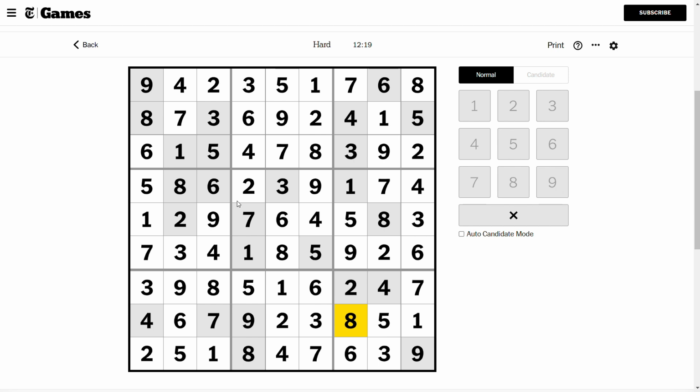So for the mini X-Wing, there was the mini X-Wing formed by the placement of 9 in block 4 and 6, which eliminated 9s from the open cells in block 5, which are in row 5. So whether 9 goes like this or the other way, these cells could not contain 9. So I can force 9 into this cell in block 5. Or just directly look at row 4 and place the 9. This was the only cell in this row which could contain a 9.